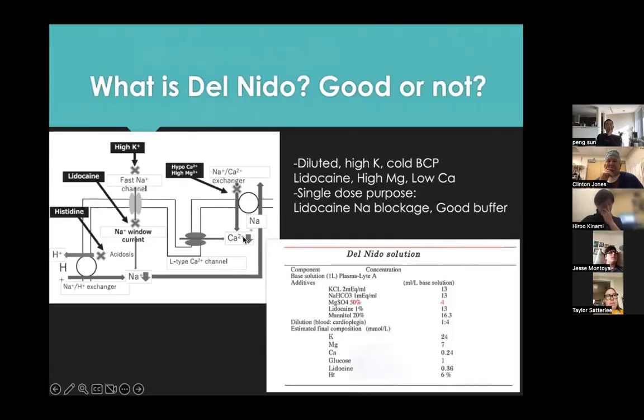And let's take a look at del Nido, because del Nido has now become the majority, as we talked about. The basic background or theory of del Nido is high potassium, and lidocaine blocks the fast sodium channel, and a little bit of blood, just a little bit of blood, as we talked about, just a 4:1 ratio, right? So a little bit of blood is helpful as a buffer.